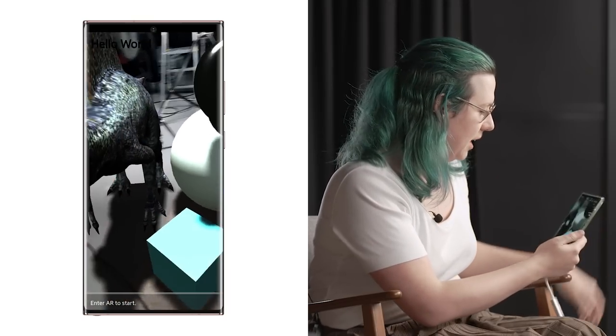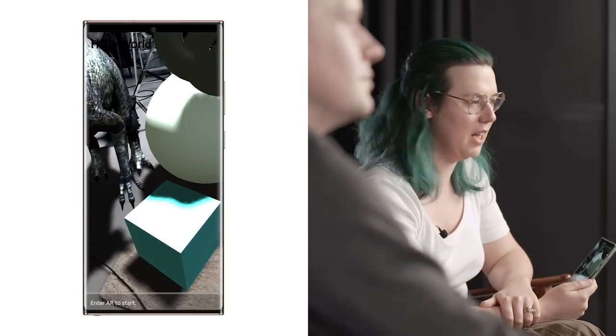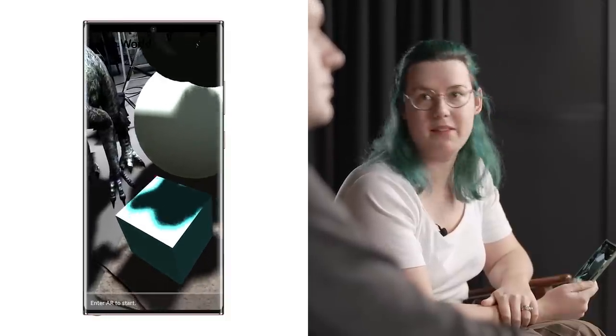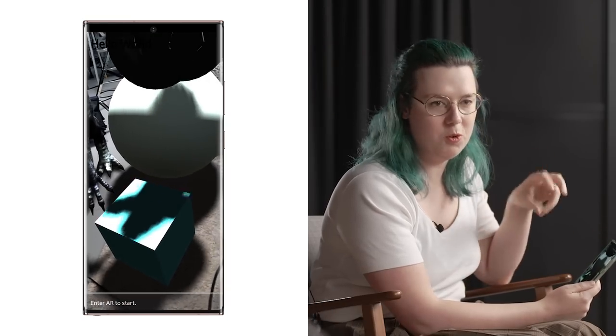One cool thing, which is very subtle and hard to notice, is that it doesn't just let you know where you place the object when you tap on the screen. It also continues tracking that position as what's known as an anchor. So an anchor in 3D space. And so it keeps telling you where that anchor is.